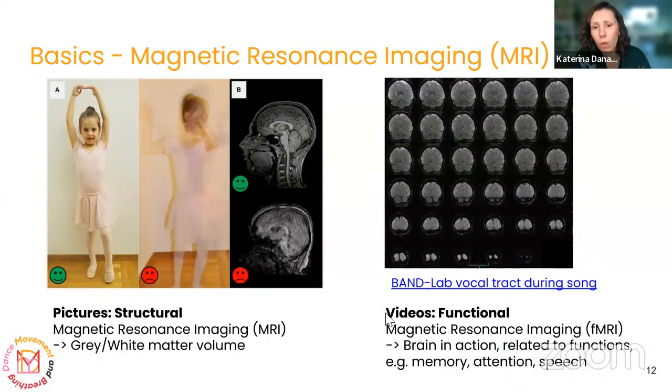If you want to parallel it to pictures, this is like 20 pictures per second, just a random number now. Actually, in my PhD, I had 33 slices per second, I'm sorry, not pictures. And this is how it looks. Within 1 second, the machine scans the whole of your brain, and then it puts one picture together.